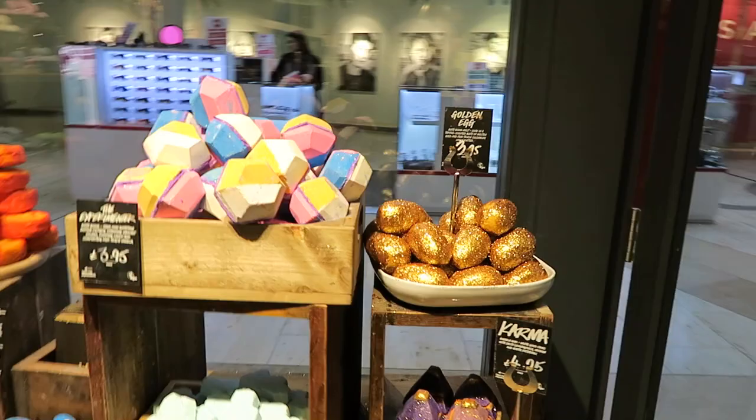Look at these. This is the coolest looking Big Bang. I've not tried him. Maybe we should try him. And this is my favourite one.